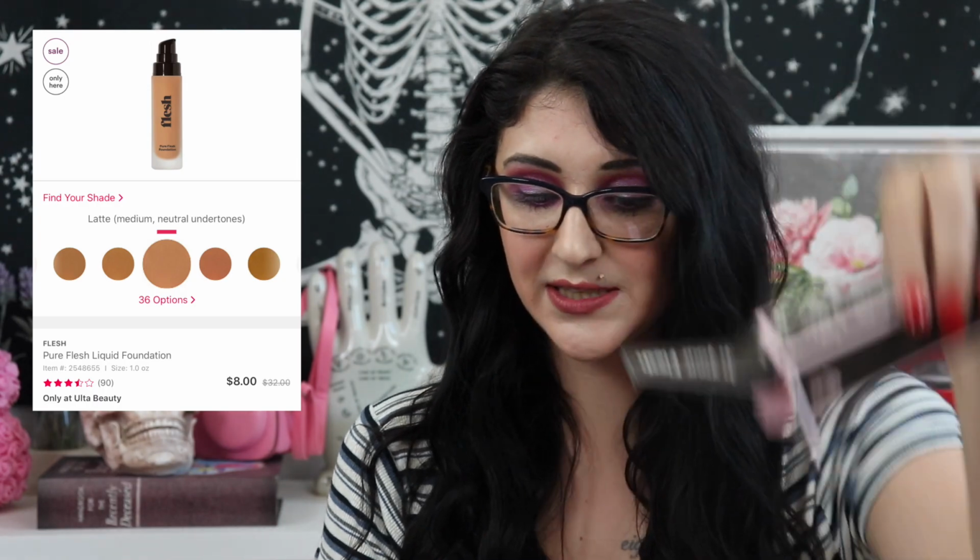This was the first thing that I decided to pick up. It's a really nice frosted glass bottle, which I love. It has a pump, which I love. I don't know how this shade is going to match me, especially with it being in a frosted bottle, but this was the closest that I could see on the website, the closest that I thought would look good on me.